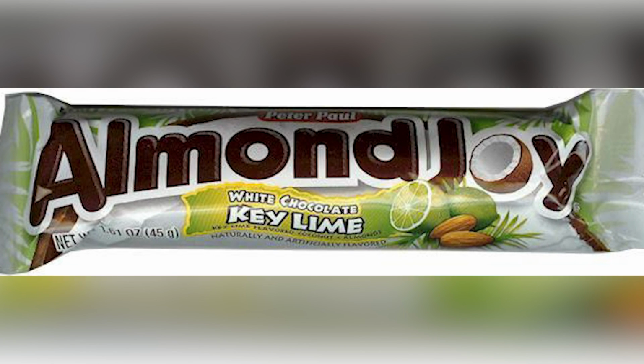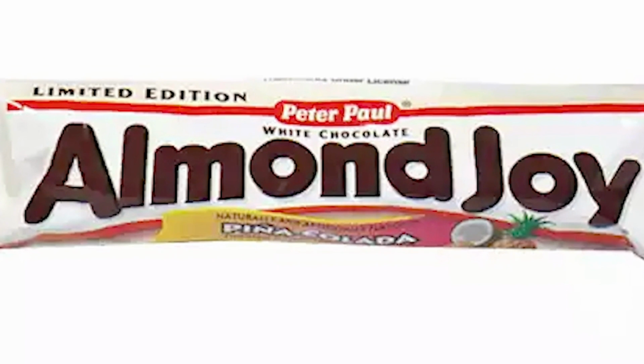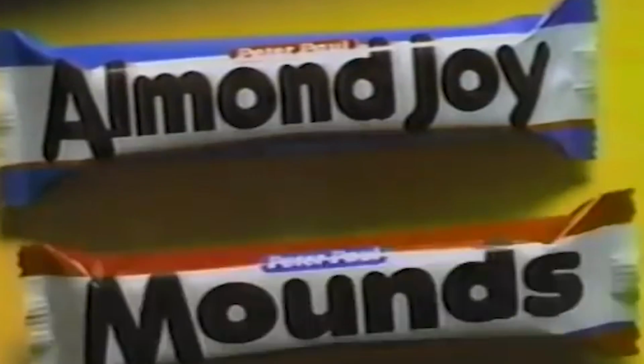Over the years, Hershey's has produced limited edition varieties of Almond Joy, including white chocolate key lime and pina colada flavored versions. Most of these variations have flopped, and the company has thankfully stuck to the original for the last decade or so. If you prefer dark chocolate, grab a Mounds bar instead. It has the same coconut center but with a dark chocolate coating and no almonds. If coconut's not your thing, skip them both.